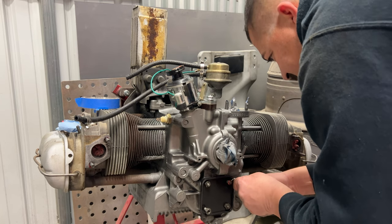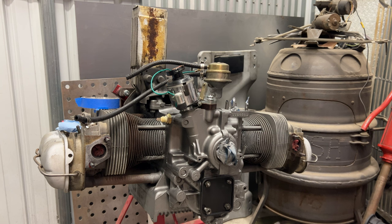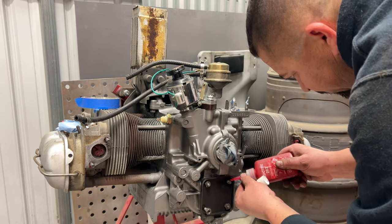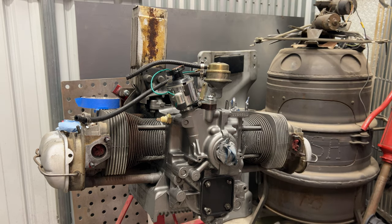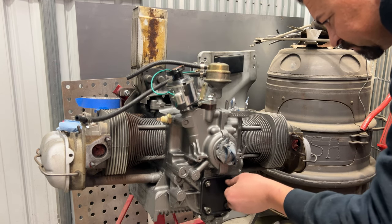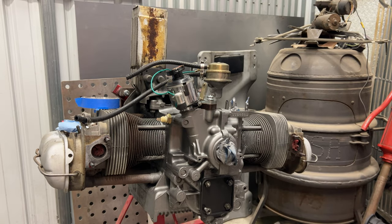As you know, I hate things that leak oil. It's one of my biggest pet peeves, man. Oil sling and hack. Okay. It's got some red Loctite on it.